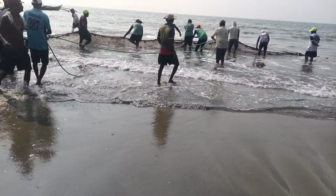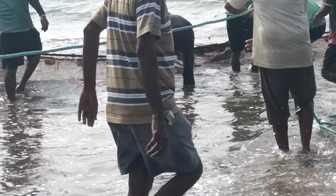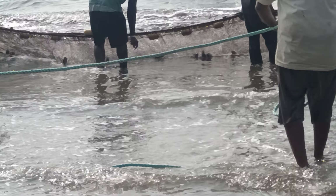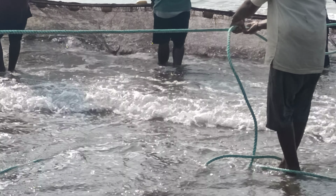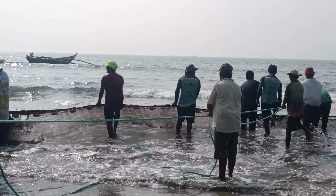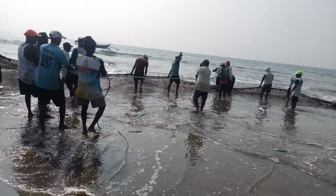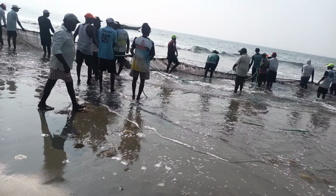Nets coming in with loads of mackerels. I don't know if you guys can see, I'm trying to zoom as much as I can. Sorry for the shaky video. There come the nets. Let's just zoom out so we don't lose out on quality. And the nets are coming in.